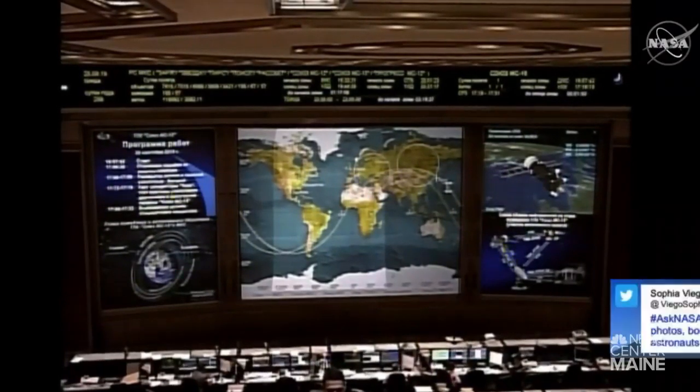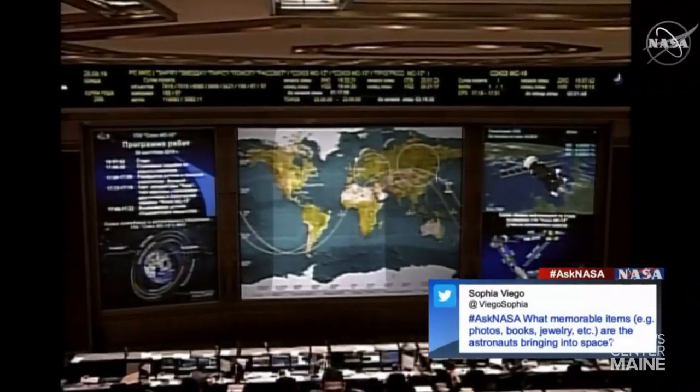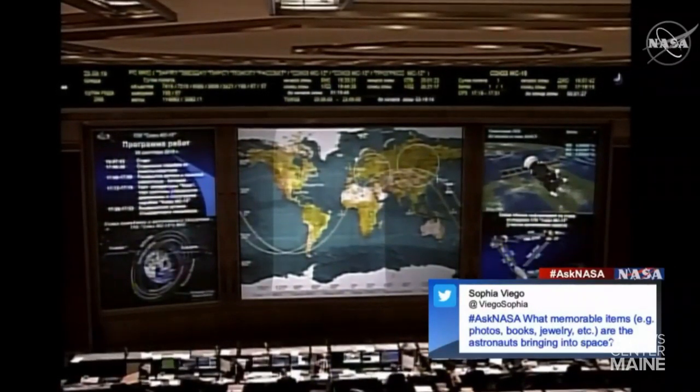Next up, we have one from Sophia, who wanted to know, what memorable items are the astronauts bringing into space? It differs from each of them. They do get a small allotment, typically, to bring some items up with them to the International Space Station. Most of those are kept private, but we do know that inside of the Soyuz spacecraft today, there was a zero-G indicator, so basically a small toy hung above the crew members that indicates when they're in microgravity, and it was a plush sparkly unicorn from the commander Oleg Skripochka's daughter.